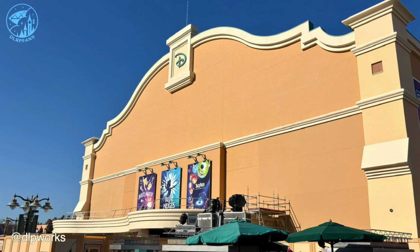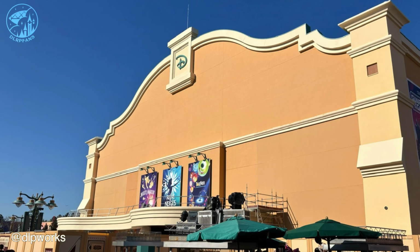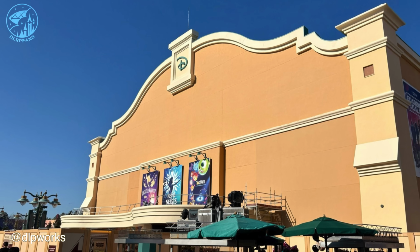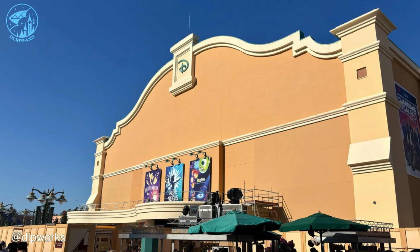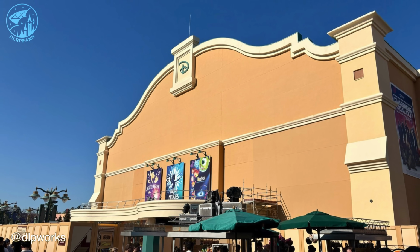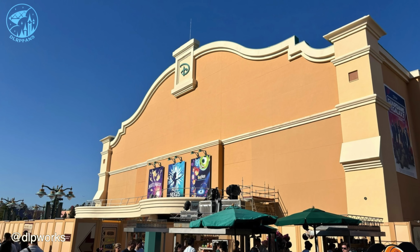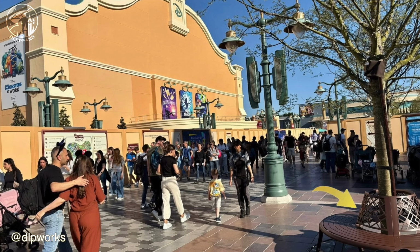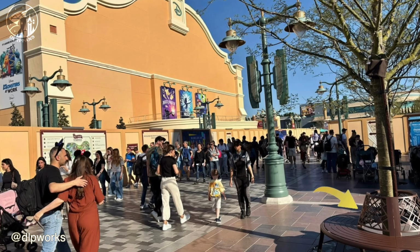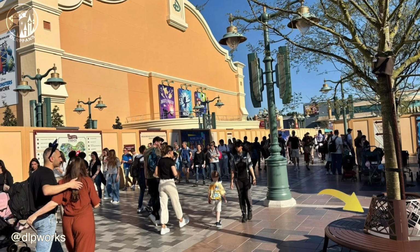World Premiere Plaza transformation nears completion. Exciting changes are taking shape at Disneyland Paris as the World Premiere area gets closer to its grand reopening. The former Walt Disney Studios facade has undergone a major refresh, with most of the repainting now complete. Only a few final touches remain before the new look is fully unified and ready to be revealed.